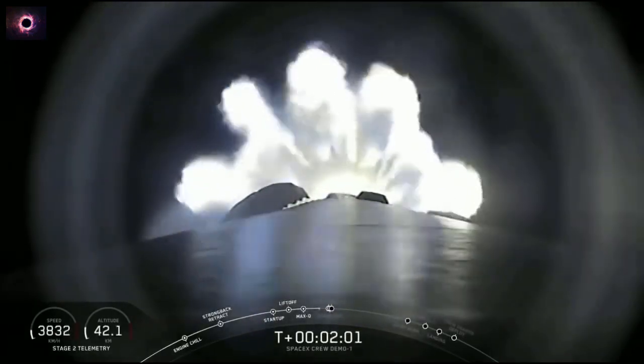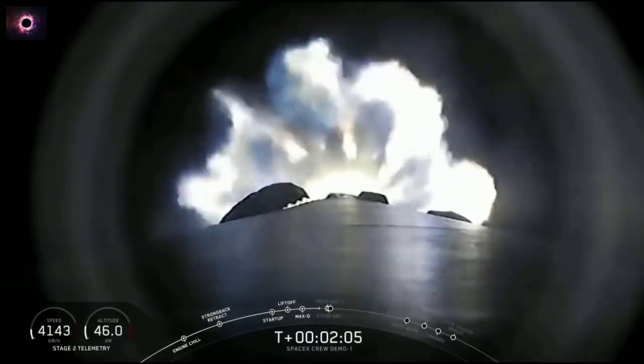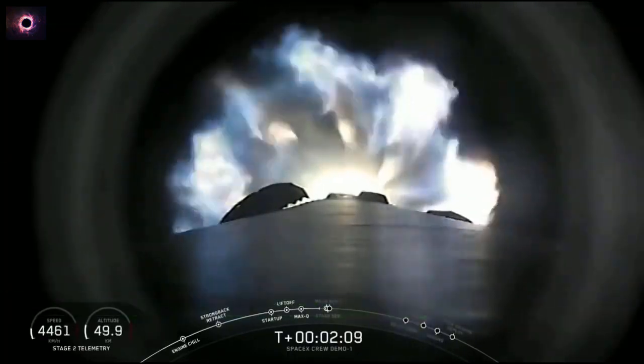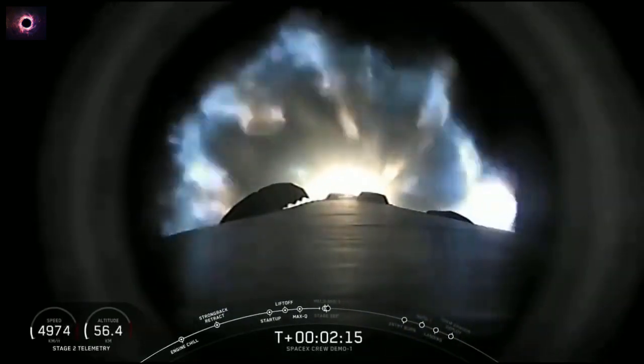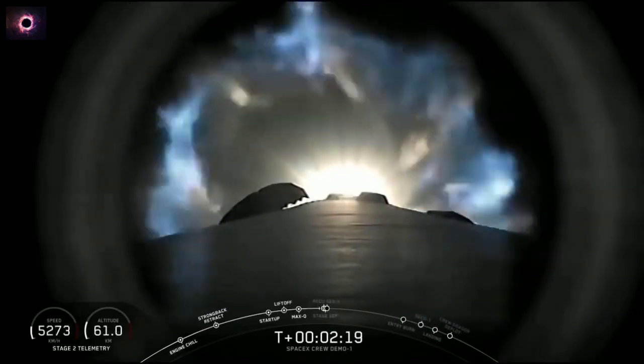Shortly after that, the Merlin vacuum engine on the bottom of the second stage of the Falcon 9 will ignite in what we call second engine start, or SES. That'll be at 2 minutes and 46 seconds. So stand by for main engine cutoff, stage separation, and second engine start coming up in just about 20 seconds from now.